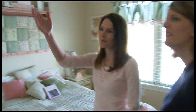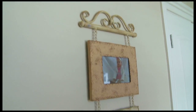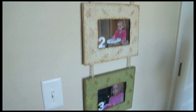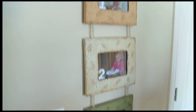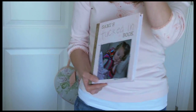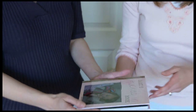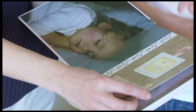Now this is my other daughter's room. And this frame hung here for a while with nothing in it because I couldn't figure out what to put in it. And then I realized, hey, she just turned 3. How fun to do a 1, 2, 3 with her on her different birthdays. Probably one of the highlights of the latest Heritage Makers editions is her tucked in book. Is this the board book? It's a board book, and Candy May and Sydney May, her mother-in-law, wrote the poem and designed it.